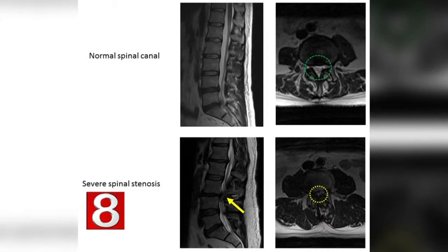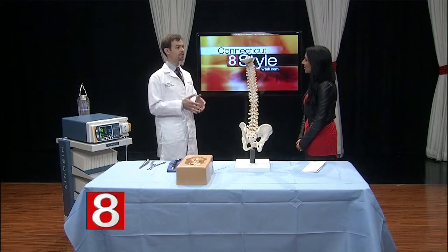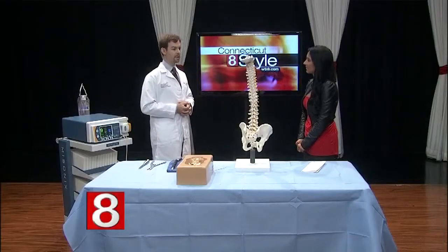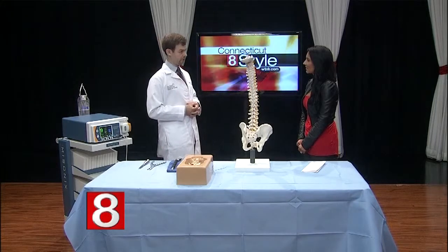How do we fix this, I think, is the biggest question. There are two types of treatment that we can offer. We can offer non-operative treatment for mild symptoms, and that may consist of pain management, injections into the spine, pain medications, physical therapy, certain exercises. But really, this is a surgical condition when it comes to moderate or severe symptoms.